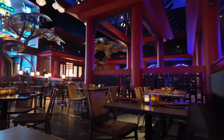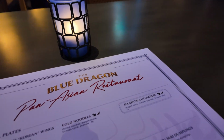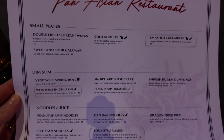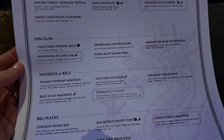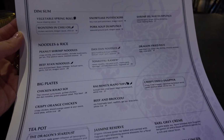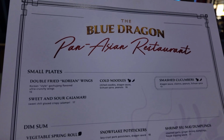I'm hoping the food will match the decor, but I'm looking at the menu right now and it's looking pretty good. So they do have small plates. I did see some recommendations. She had said she liked the, gosh, what was it? She liked the wontons and chili oil, she said. And then she said there was some other calamari dish, but I think my eye is probably going to be on the tonkatsu ramen today. But I will take a look at this menu and maybe try a couple different things.